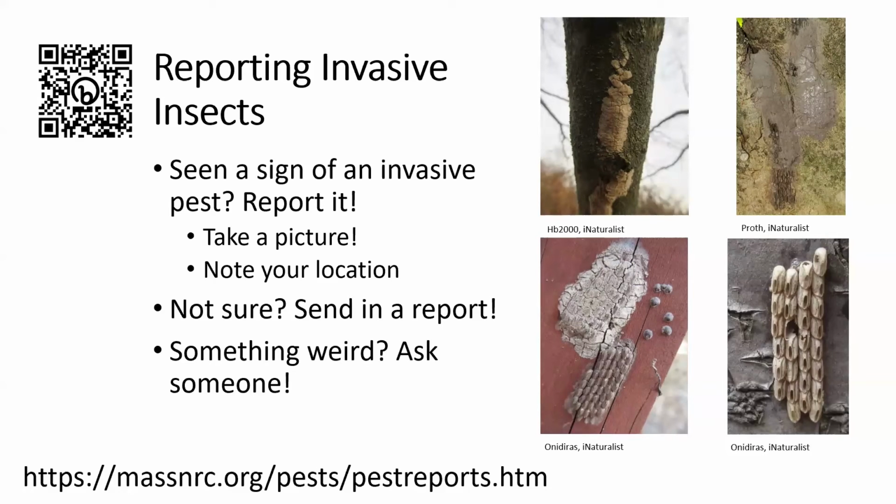If you see something weird, so you're not sure it's an invasive species, but it's an insect you've never seen before, or a bunch of one type of tree are suddenly dying, still ask someone about it. That could be us. That could be your friend who's a naturalist. That could be an extension agent. That could be the local bird and nature club. Just check in with someone who might be able to help you figure out what it is, because that's how we often find new invasive species that we weren't even aware were in the country. A lot of times it's just going to be a native species that you've never seen before, but every now and then it is something of concern. So better to be safe than sorry with all of these.